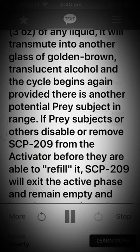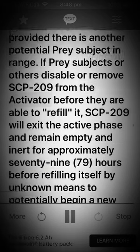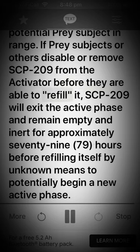If prey subjects or others disable or remove SCP-209 from the activator before they are able to refill it, SCP-209 will exit the active phase and remain empty and inert for approximately 79 hours before refilling itself by unknown means to potentially begin a new active phase.